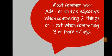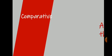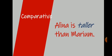The most common way is to add er to the adjective when we are comparing two things, or est when we are comparing three or more things. When it's a comparative adjective, which means it's comparing two things, I add er. So I would say Alina is taller than Maryam.